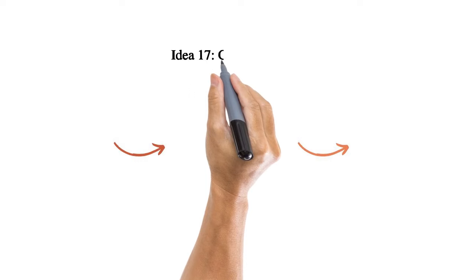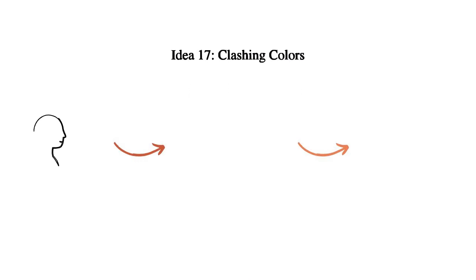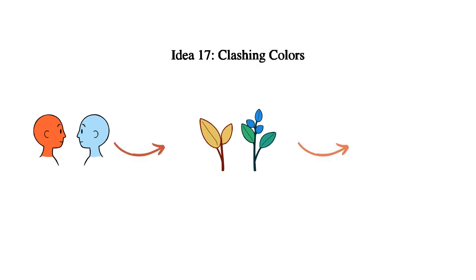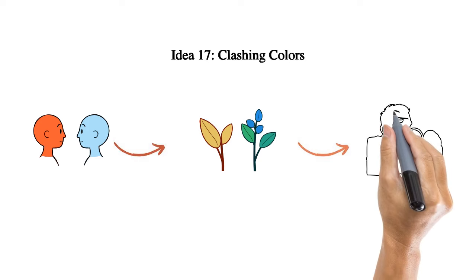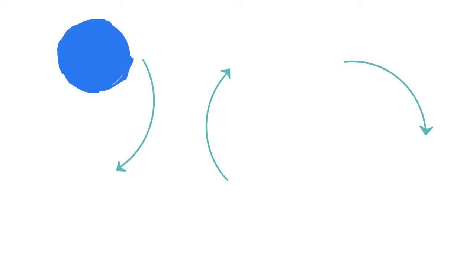Idea 17. Clashing colors. When people with different personality types, or colors, come together, they can sometimes find it tough to get along. This happens because the colors represent traits that can be at odds with each other. For example, imagine someone who likes to be super precise and pays attention to every little detail. In the color world, we'd call them a blue.